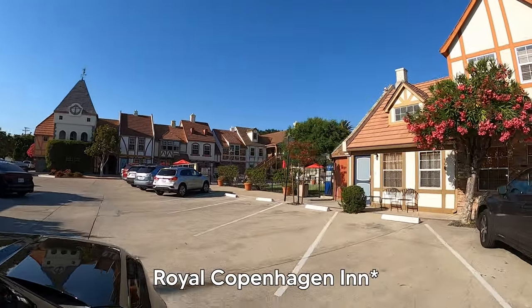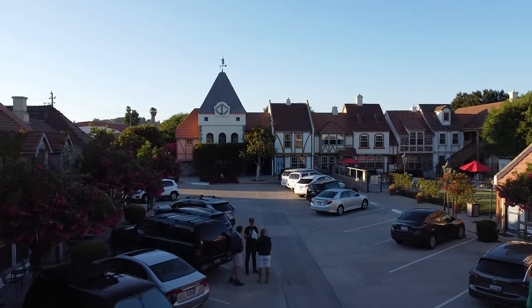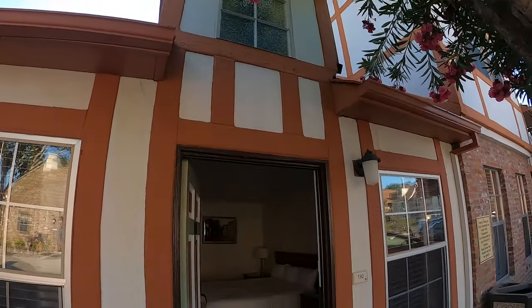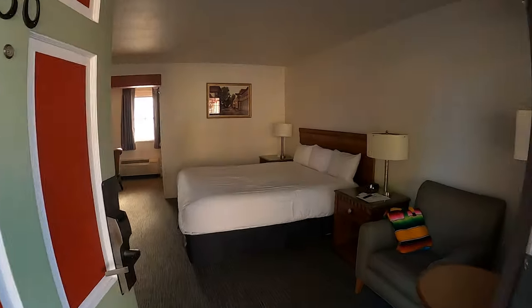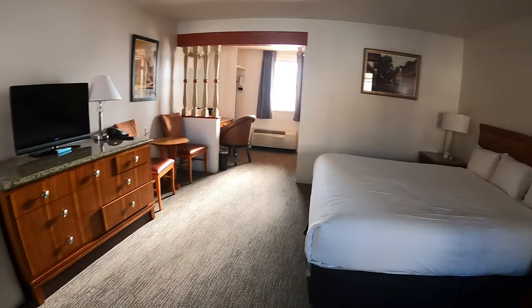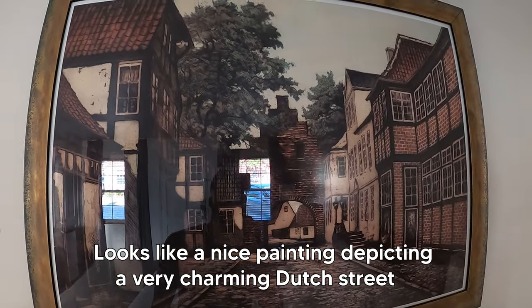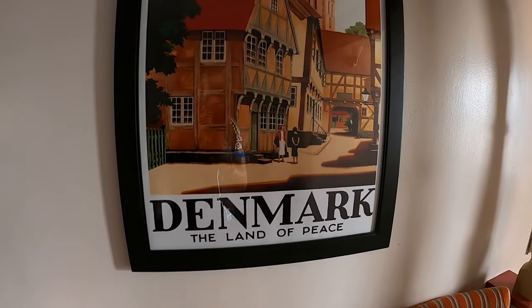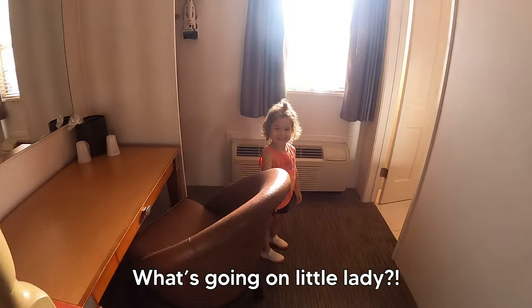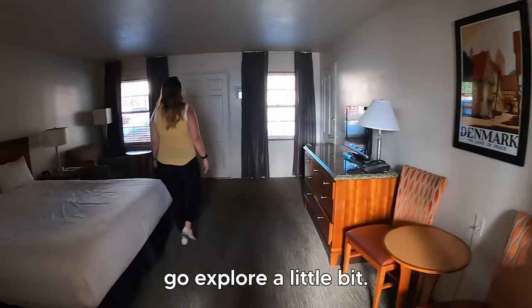We've arrived, Royal Copenhagen Hotel. How stinking cute is this? And here's the room. Nice and spacious for us. So Brooklyn has plenty of room to run around, as you can see. That's quite nice. Looks like a nice painting depicting a very charming Dutch street. That's a cool painting here. Denmark, the land of peace. What's going on, little lady? And it's time to get dressed and go explore a little bit.